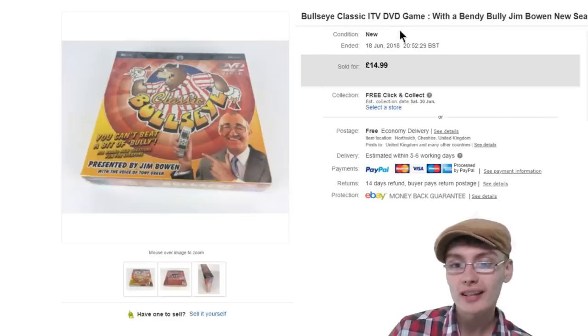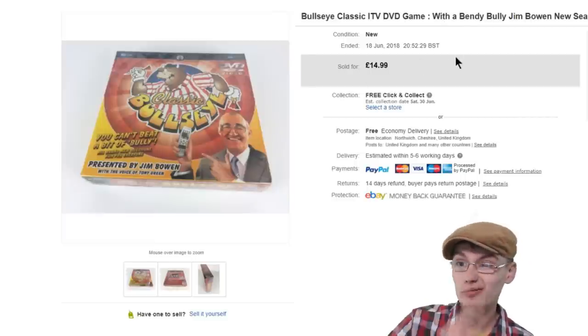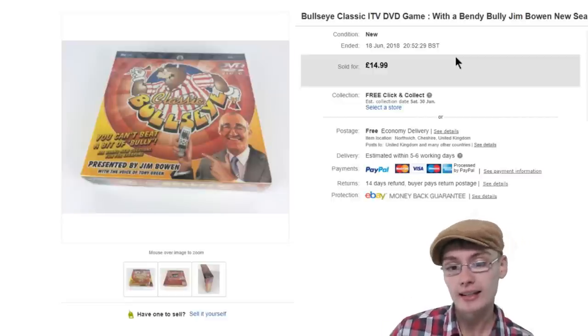Next, this Bullseye Classic ITV DVD game, brand new and sealed. Got it from a car boot about a month and a half, 2 months ago, and I got it for £1.50, and as you can see there, flipped it for £14.99, and it was, as I said, brand new and sealed.